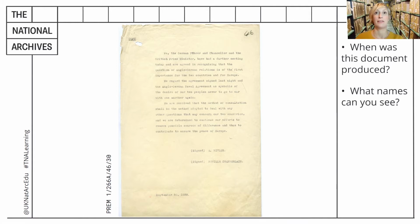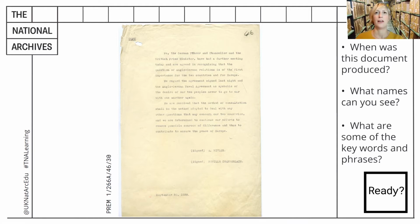I'll put up a timer for 60 seconds this time. As the document is quite short, we can read the whole thing. Can you find a date? What names can you see? And what are some of the key words and phrases? Off you go.